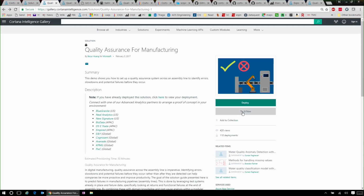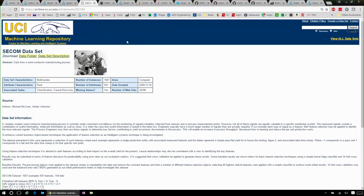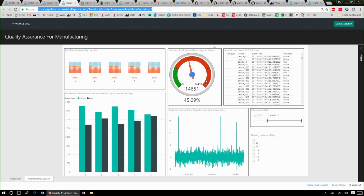If you click on Try It Now, it essentially opens up a Power BI dashboard. Now, this is a pre-built dashboard. It's built off of some test data from the University of California, Irvine, and this is the CCOM dataset. So this is what you're essentially seeing within this dashboard.